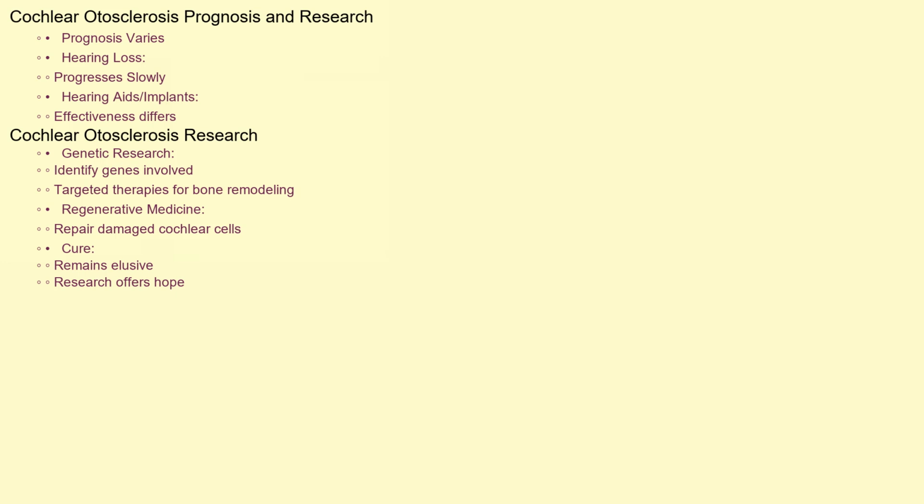Recent research is focusing on identifying the specific genes involved in otosclerosis and developing targeted therapies to inhibit abnormal bone remodeling. Additionally, investigations into the potential of regenerative medicine to repair damaged cochlear cells are ongoing. While a cure remains elusive, ongoing research offers hope for improved treatments in the future.